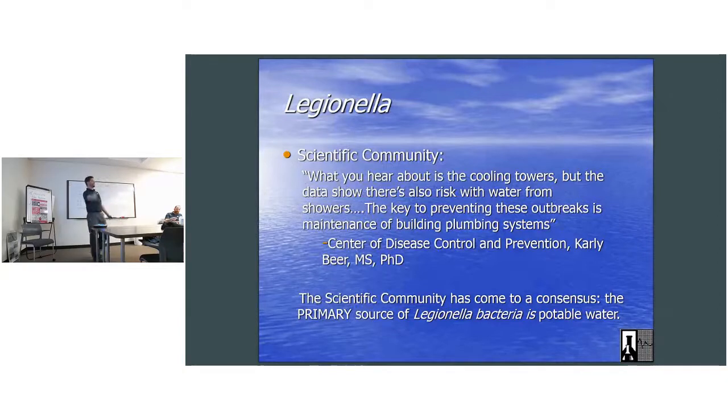The reason why it's called Legionella is that in 1976 at the Legionnaires' Convention, there was a tower whose direct air intake came straight from the tower and spread into the building, where all these older Legionnaires members were, and they all caught Legionnaire's disease.